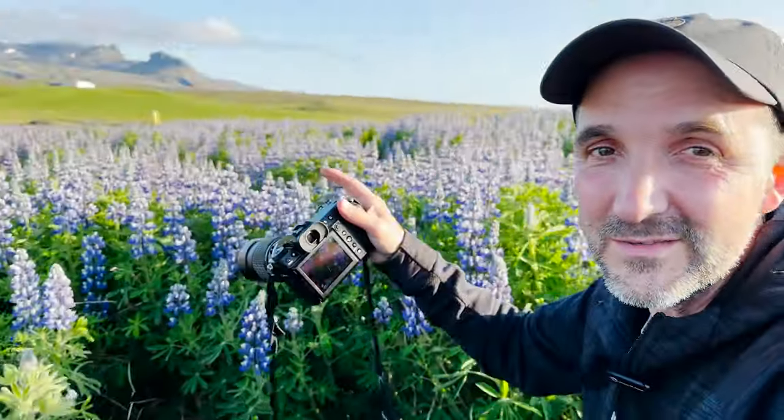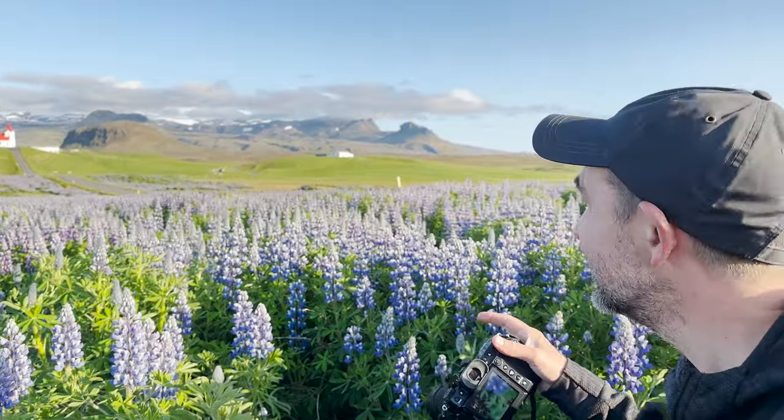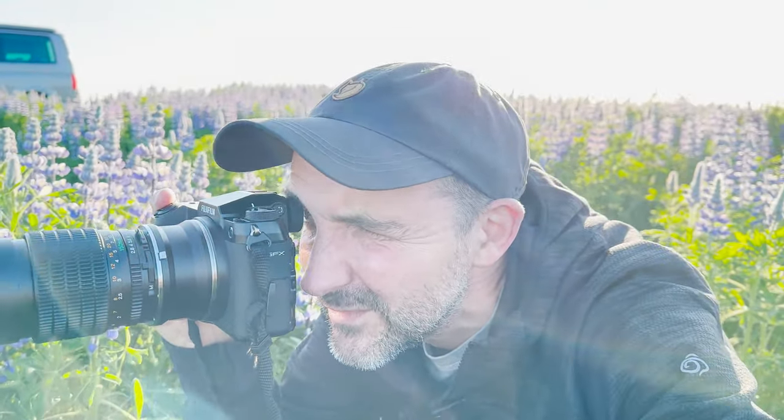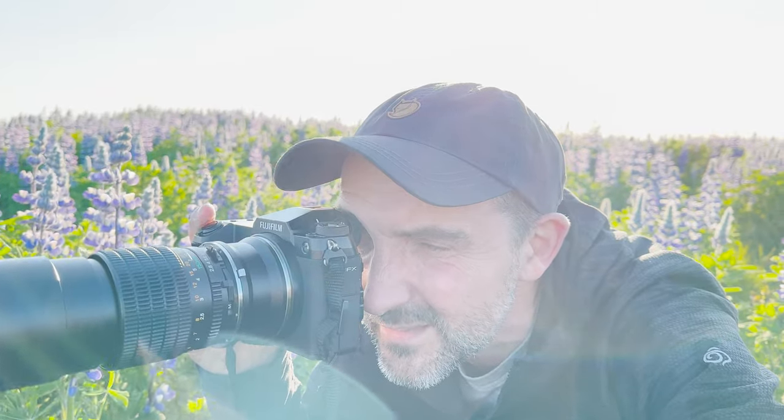This field of purple flowers, I don't know what it's called, but it's creating such a beautiful foreground. You can see in the distance there, this church is just positioned perfectly in front of the glacier. And I'm using a 150mm telephoto lens to really focus on the church. And I'm at f11 and I'm just allowing the glacier to kind of slightly drift into the background, but also provide a lot of foreground interest with these purple flowers because you wouldn't see these any other time of year.